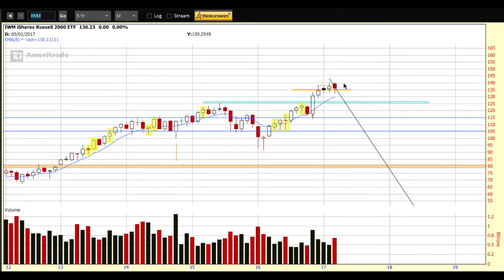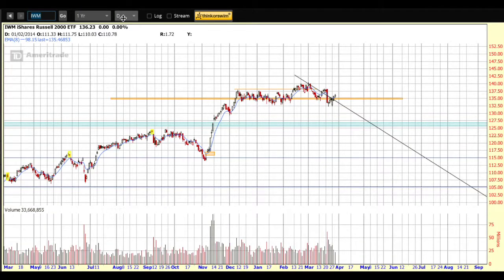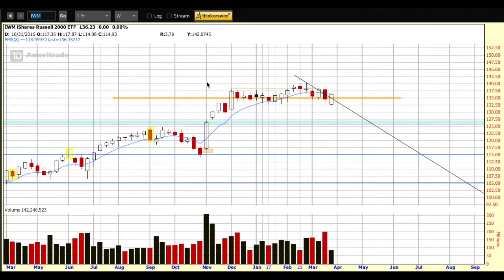But I always think it's really important to get a reference month to month how the candles look next to each other. So let's move it away from the 5-year monthly to the 1-year weekly and see how price is behaving on that smaller time frame. Here is our orange line, it's kind of weekly support. Last week it was tested. This week it looks like it wants to reclaim our orange line.